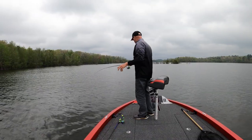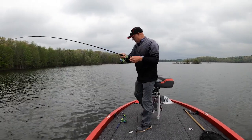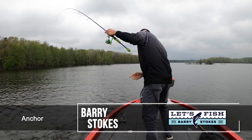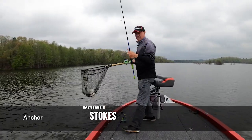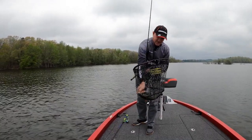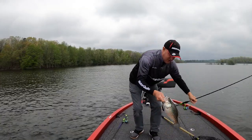I see him, there he is, I'm gonna get a bite. Got him. Saw him on the graph, swam up there and ate. A big one. That's a big one. Come in my boat, there we go. Wow, that is so cool. Sight fishing for crappie on Dierks Lake, Arkansas.